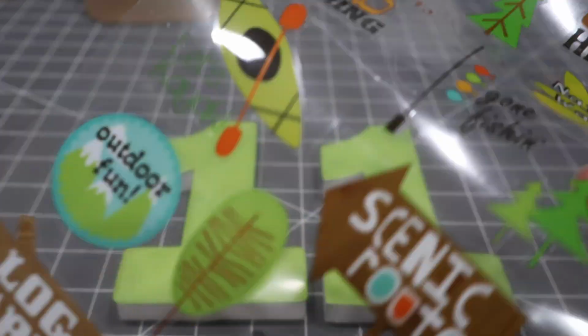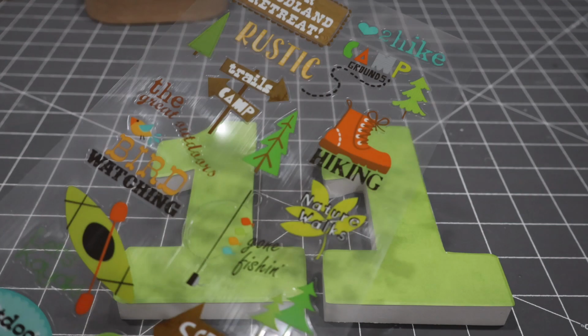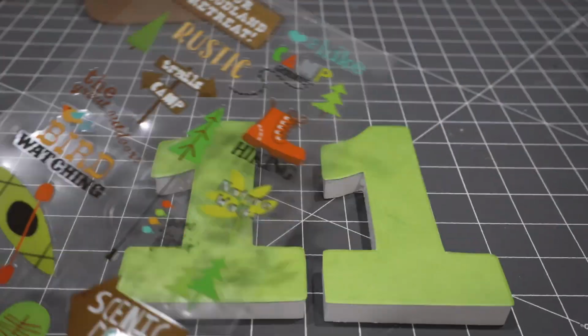So I'm just going to spend a couple of minutes now kind of experimenting and seeing where I like which stickers, and we'll see what our final outcome is.